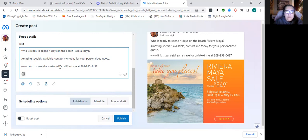No, the Meta Business Suite does not cost money. Nope, it is not. The Facebook business page does not cost money. If you boost the post, that starts to cost money. I don't boost posts though. I always keep it free. But this is what it's going to look like. The nice thing, no, adding the button doesn't cost money either. The nice thing that I like is it shows you what it looks like.